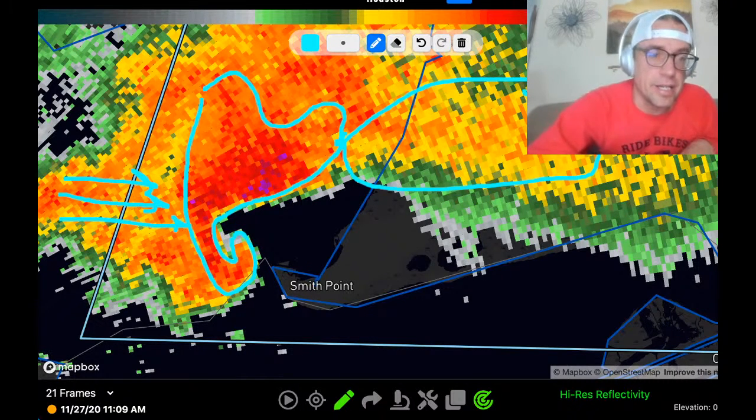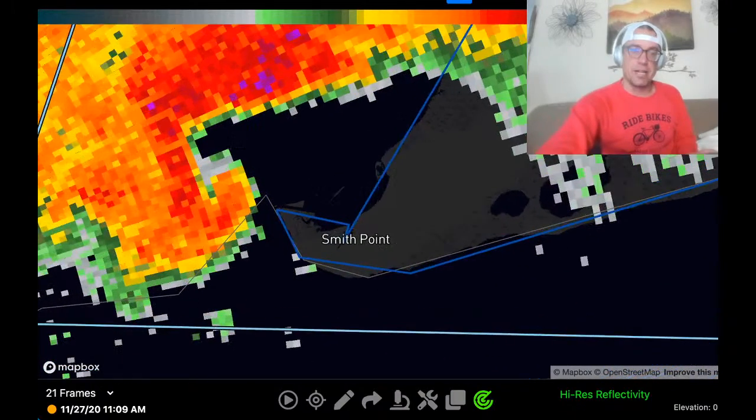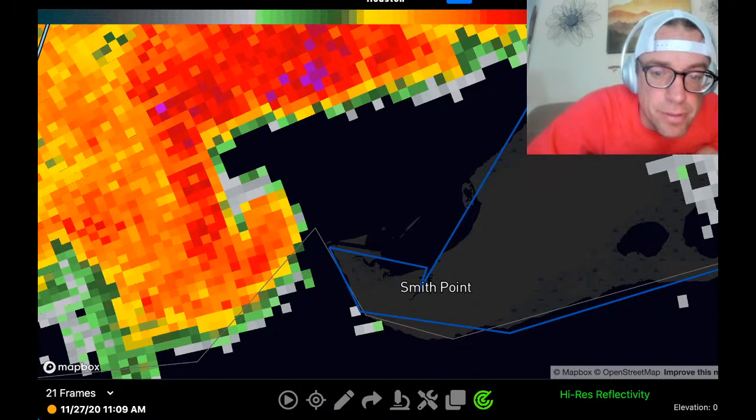But this is a textbook supercell storm that was approaching Smith Point, likely produced a water spout just to the north of Smith Point there. We were watching this very closely at the beginning of this live stream. There you can see the water spout.